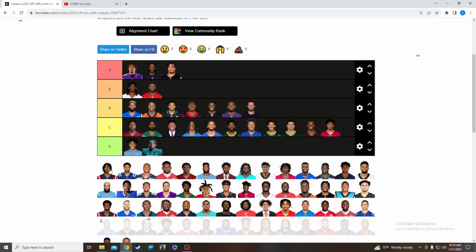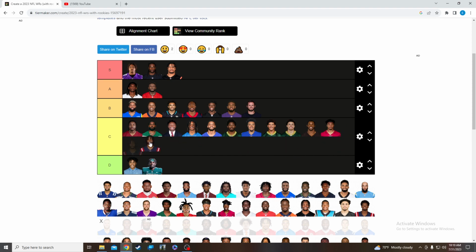I think this is Jakobi Meyers. I mean, he had a good season last year, but, whatever. Jakobi Meyers, stretch the field. Not really that good of a wide receiver. He's a C-tier guy. He's effective in that offense.